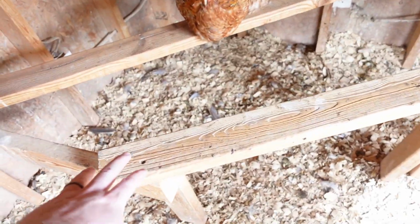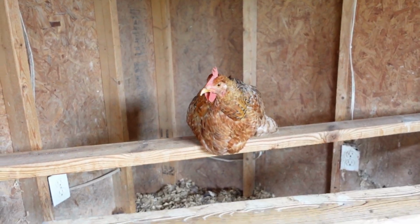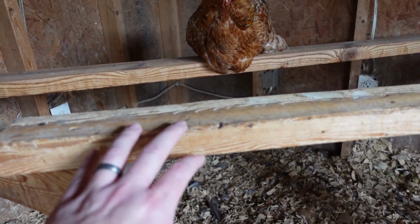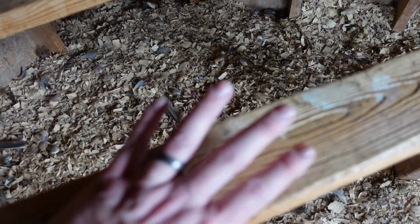This is a very basic roost. It could be better, honestly, but it's very basic. Like Heidi, she's very basic. But it's a good place to roost off the ground. They would like it to be higher, but they're safe here. And it needs to be good and wide for their feet.